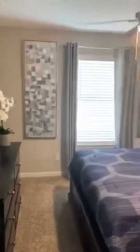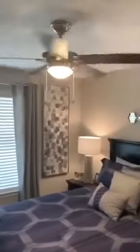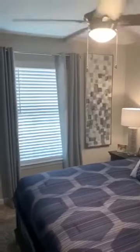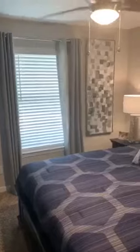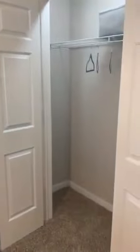Pretty spacious bedroom. Upgraded ceiling fans, 2-inch faux wood blinds, plenty of closet space.